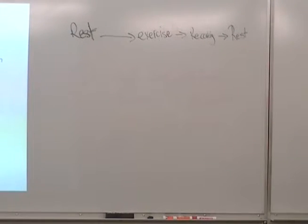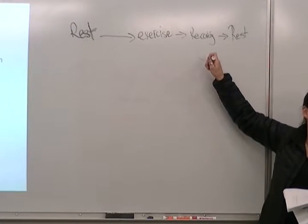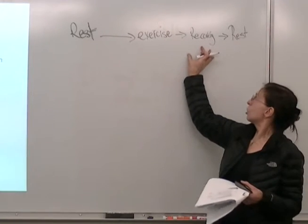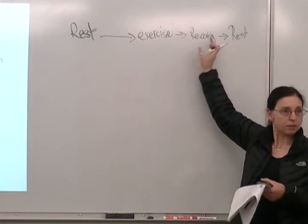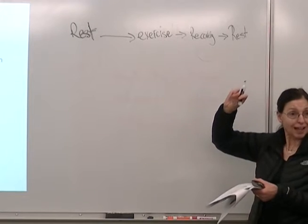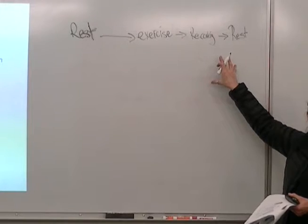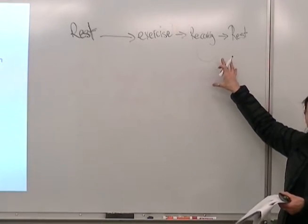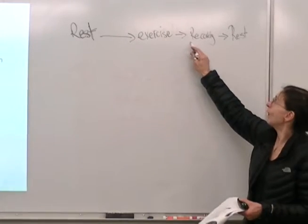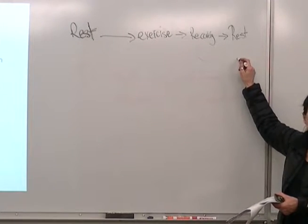The recovery phase is the interesting bit for us, right? Because this is the thing that when I'm training, what I'm trying to do is reduce how long it takes me to recover. Right? Next week in lab, you're going to do a step test, and you'll be looking at heart rate recovery. The fitter I am, the quicker my heart rate returns to normal.